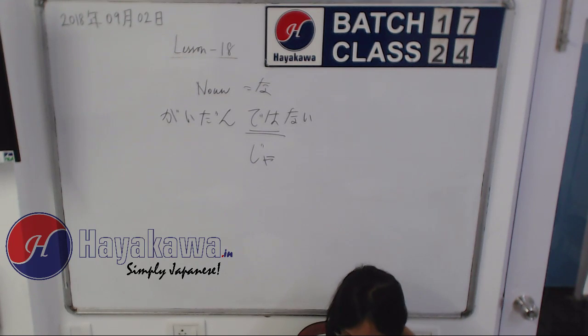Okay. Devi says, Mou wakakunai desu kara. Because I am not young anymore, I can use the elevator. Mou wakakunai desu kara. Because I am not young anymore.